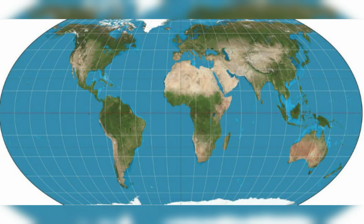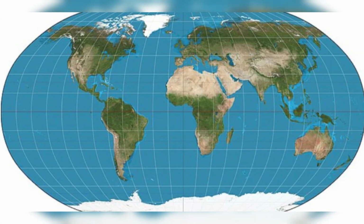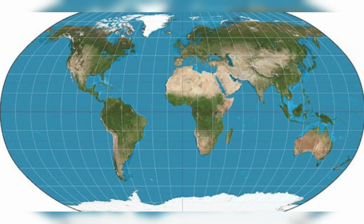It maintains true continent proportions while preserving a recognizable global layout, striking an ideal compromise between the Mercator and Peters projection. The Robinson projection remains a popular choice in educational atlases worldwide. While it compromises on perfect area or shape accuracy, its visually appealing representation of Earth makes it particularly effective for classroom settings, where intuitive understanding often trumps mathematical precision.